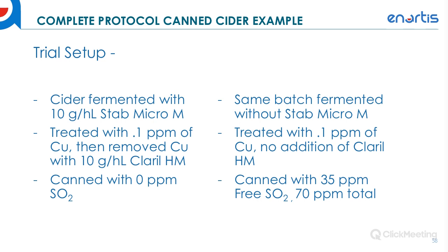And then they treated that subsequent cider with 0.1 ppm of copper and then added Clairol HM to remove that copper. So we added copper to deal with sulfides post-fermentation, and then we removed it with Clairol HM. And they canned that product with 0 ppm of SO2. So that was a no SO2 protocol. The same batch was fermented without Stab Micro M. It was treated with 0.1 ppm of copper, and then no Clairol HM was added, so it retained that residual level of copper. And then that was canned with 35 ppm of free SO2.